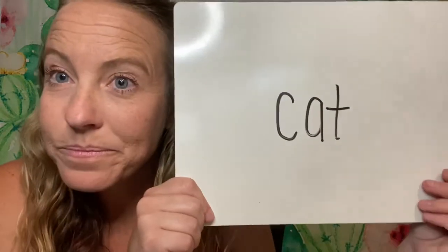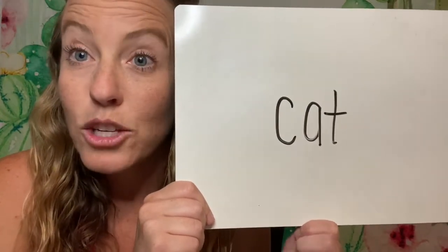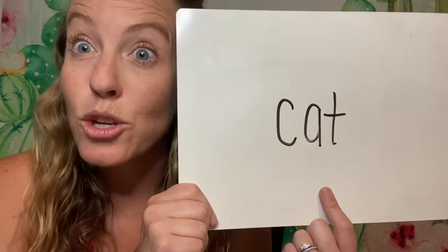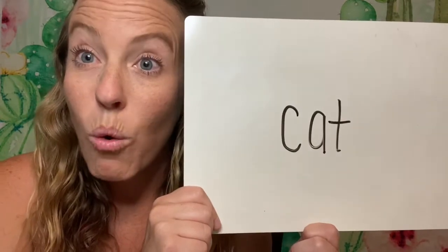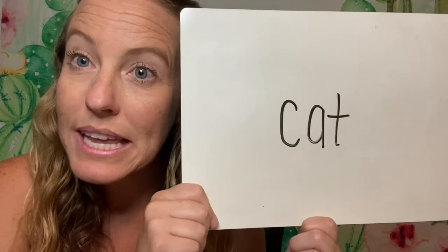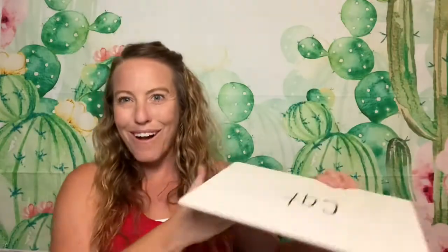Okay. Now, is the word cat a floss word? Cat. Okay, let's take a look. Is it a floss word? It has a short vowel sound. It is one syllable. It is a root word. Does it end with the f, l, or s sound? No. So is this a floss word? No, it is not. Good eye. You guys are awesome.